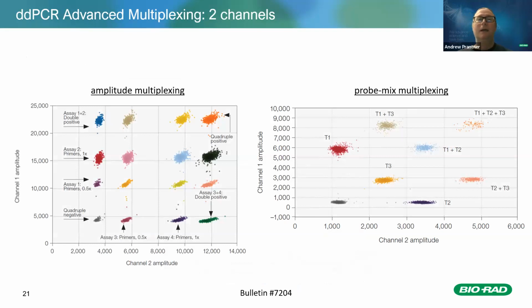So you can do what's called amplitude multiplexing, where everything kind of stays on axes, and you get all these individual clusters that are different populations of the targets. Or you can do a probe mix multiplexing, which kind of spreads them out and puts like that target 3 on the diagonal. Again, two different ways to achieve additional multiplexing over the available channels, right?